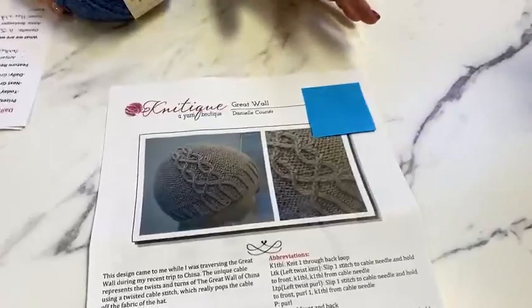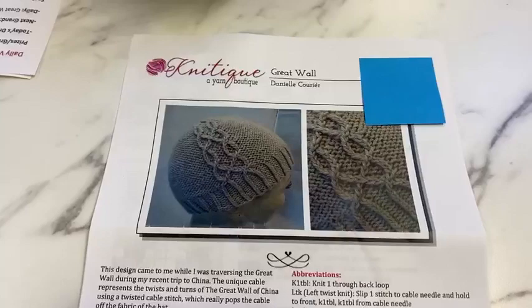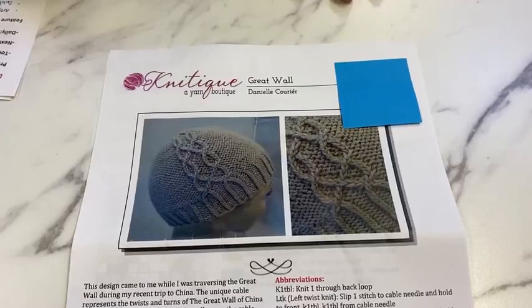All right, so we've got the Great Wall hat, very simple. The Bavarian cables look intimidating, but it's really a traveling knit through the back loop. That's it. Nothing's crazy. They're just little one-by-one cables. Yep, one-by-one cables, and then it's moving and grooving sometimes. The chart that we did, it's written out and it's charted. We color-coded it to make it really easy for you.